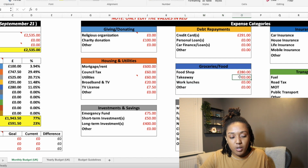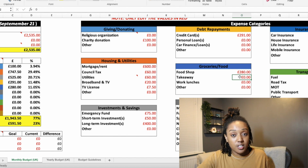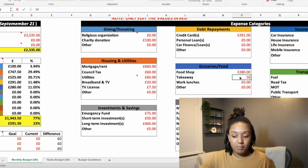I personally budget around £50 to £60 per month for takeaways, because it's something that I enjoy, it's something that I value, especially on a Friday night. There's nothing like getting a takeaway and watching a nice film on the sofa. So if it is part of your lifestyle, be realistic and put it in your budget. So let's say £50 per month.